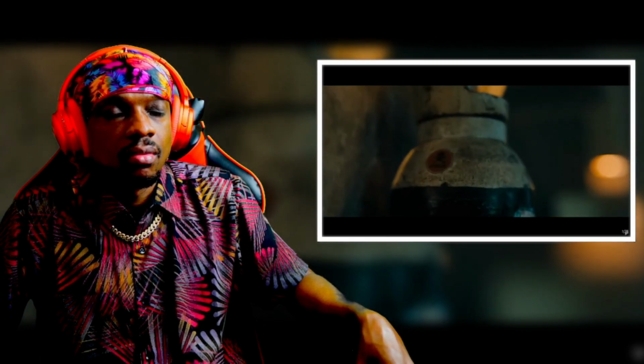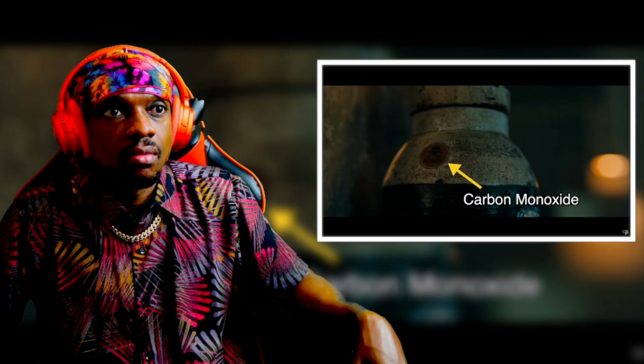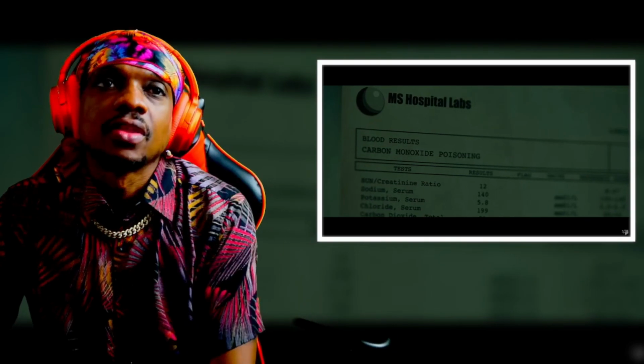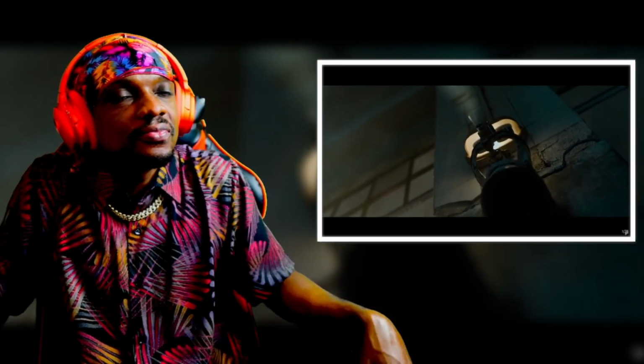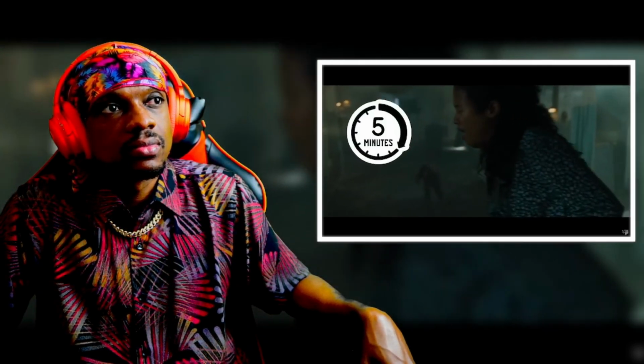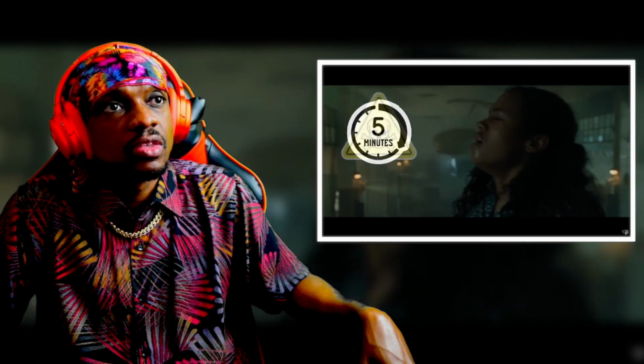They're never told what it is, but it's reasonable to assume that it might be carbon monoxide, since Danny's family died from inhaling that specific gas. As it's released, it spreads quickly through the air because it has a lighter atomic weight than oxygen, and it only takes 5 minutes of continued carbon monoxide inhalation to be poisoned.